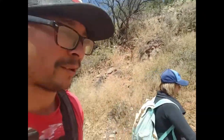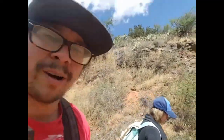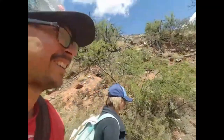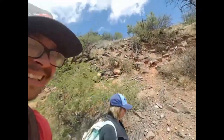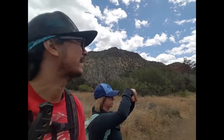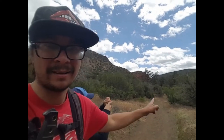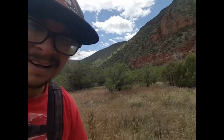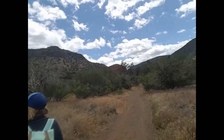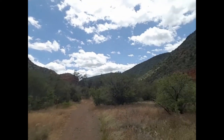So we're continuing on the trail again and gonna try to find this crack in Wet Beaver Creek. So funny. I believe we're getting a little closer to the crack. We just met a couple and they said it's just a couple more miles up that way, and we should see it. It's right just past that ridge right there. We'll check it out.